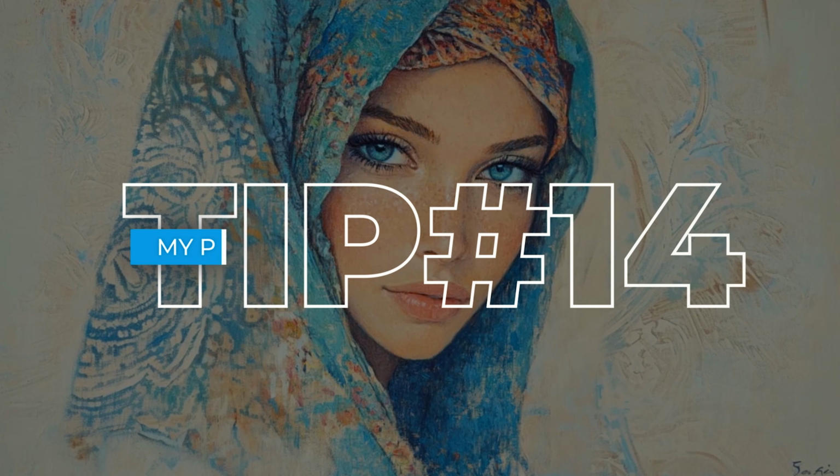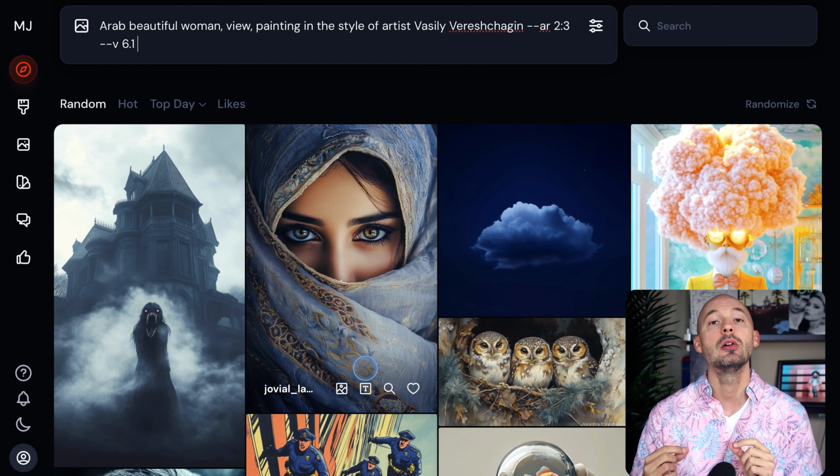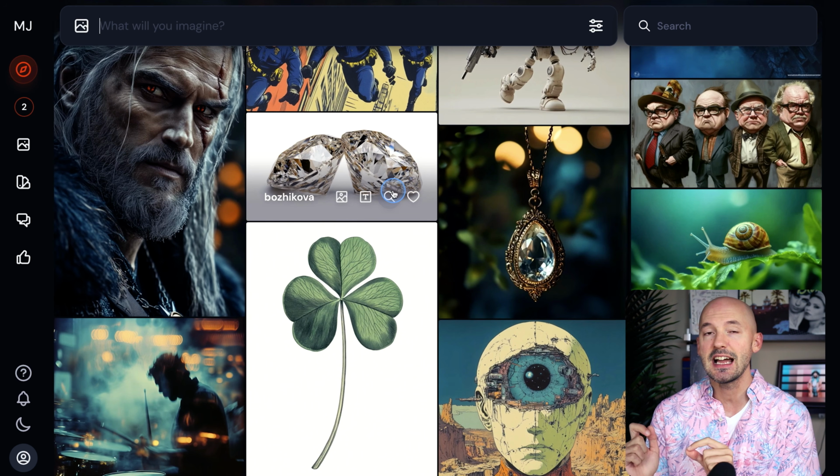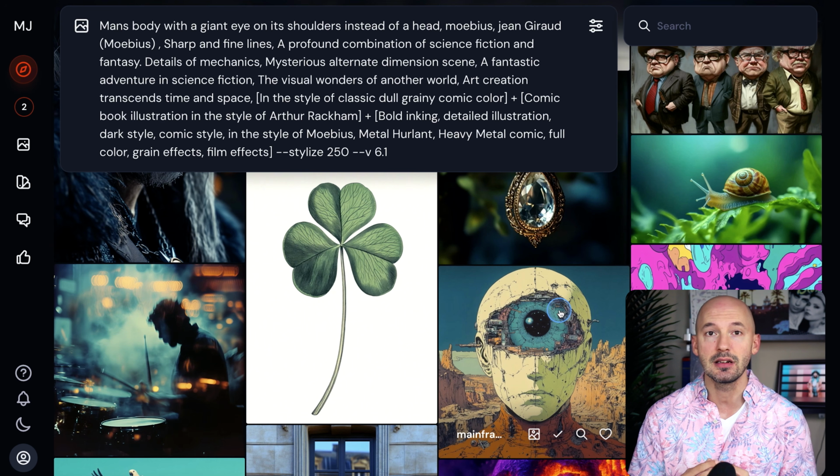Tip number 14, --p. Here's a fun little workflow you can try. It's simple, quick, and interesting. I like going through the explore page and finding pictures I like. I'll click use prompt, but then I'll add --p at the end. So it will run this prompt with my own personalization code.